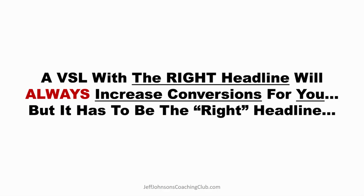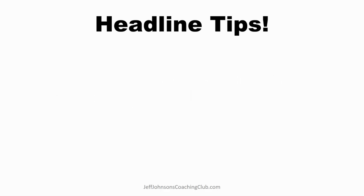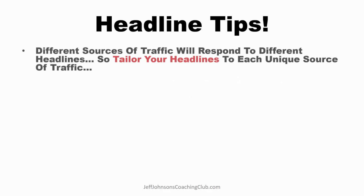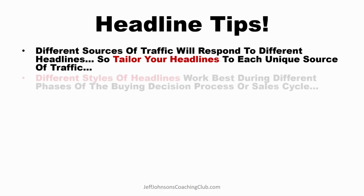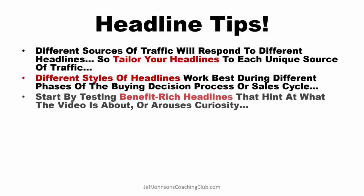Now, a VSL with the right headline will always increase conversions, but it has to be the right headline, which means you have to keep split testing different headlines until you find the best one. So here are some headline tips for you. Different sources of traffic will respond to different headlines, so tailor your headlines to each unique source of traffic. And different styles of headlines work best during different phases of the buying decision process or the sales cycle. And start by testing benefit-rich headlines that hint at what the video is about or arouse curiosity so they will be compelled to actually watch your video.